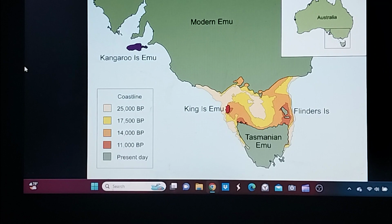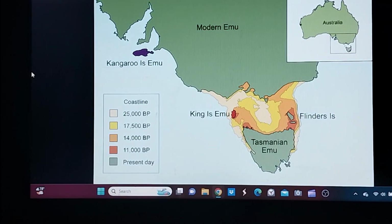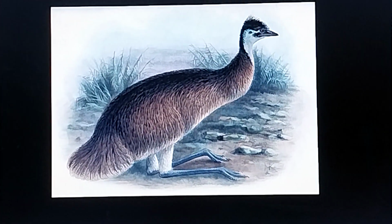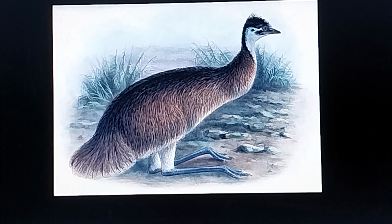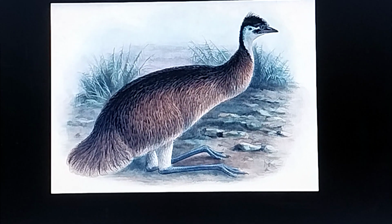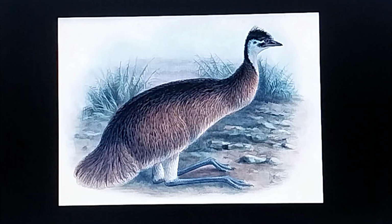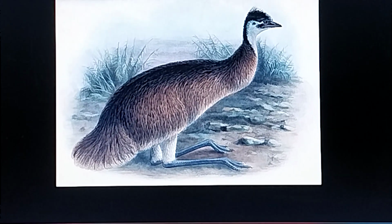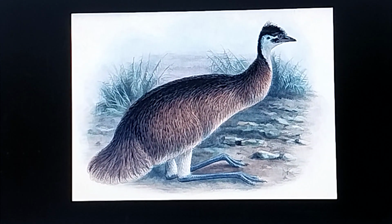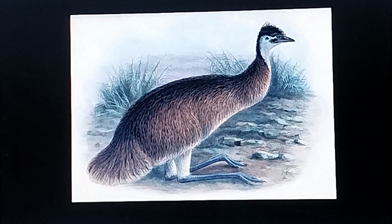And here is the distribution of the Tasmanian emu. The Tasmanian indigenous people's sustainable relationship with the emu also suggests emu population numbers were significant. Indigenous people used a substance called patanarie, sorry for mispronouncing the name. This ointment was made from ground ochre mixed with emu fat or oil and was used to mark their heads and bodies.